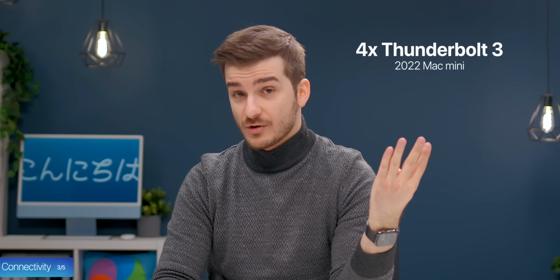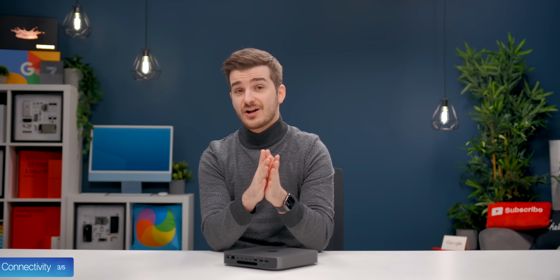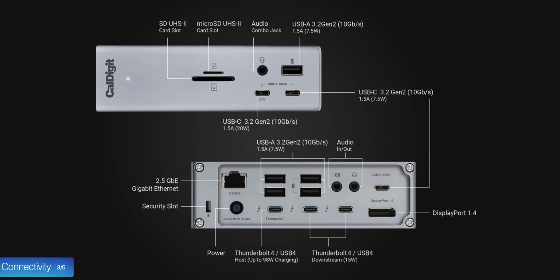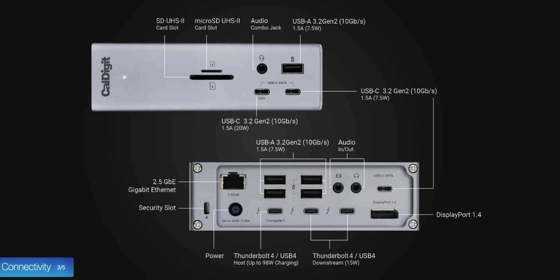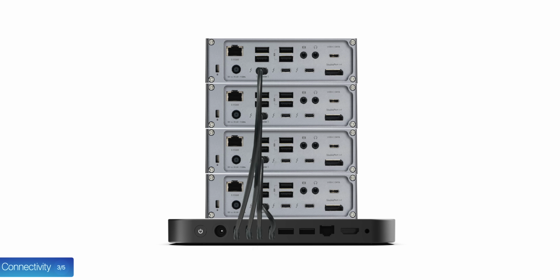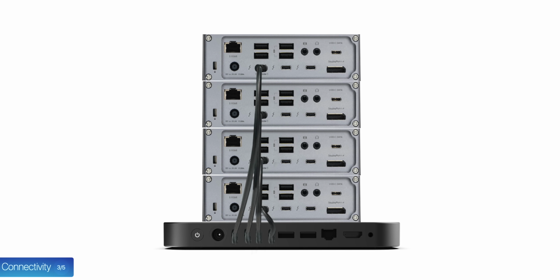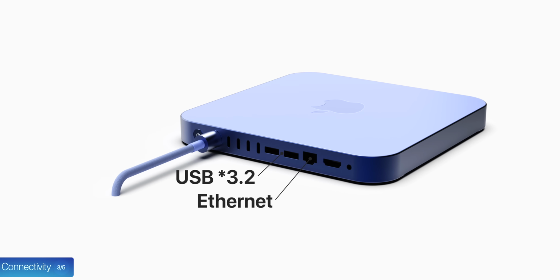To start with, we are set to be getting 4 Thunderbolt 4 ports as opposed to just 2 Thunderbolt 3 ports. That's already a big upgrade in itself, as Thunderbolt 4 allows you to connect more powerful docks, such as the CalDigit TS4 that gives you 18 extra ports. And keep in mind that this is just from one Thunderbolt port. With 4 of those docks, you could have as many as 72 extra ports. Insanity.